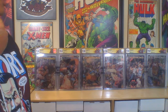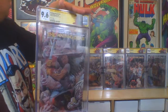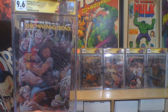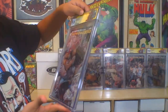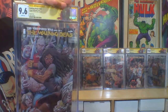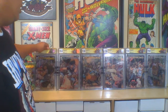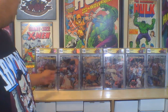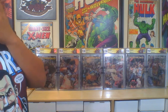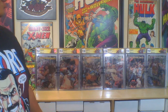Some of these books, I will disclose it, I don't know if you can tell, they got mounted or shifted weird. They're not lined up perfectly, and I'm gonna contact CGC to see what we can do about that. I don't know if they're gonna do a re-holder for me. To be honest, I kind of don't want to. If you guys have any experiences with that, let me know. I was kind of disappointed, and that's not the only one. Some of them are kind of off kilter. They're not really even.